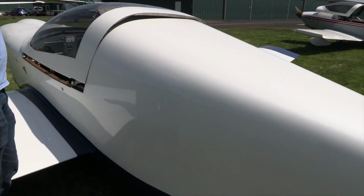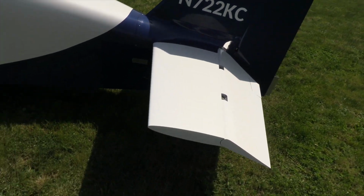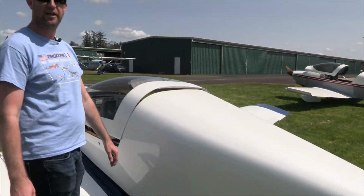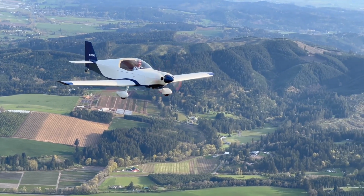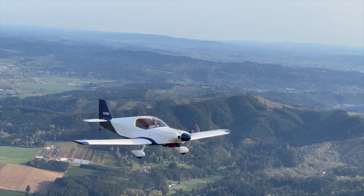So I have shoulder room, like 2 adults my size can comfortably fly in this for 3 hours, 9 hours on the way to Oshkosh last year with my dad, and we didn't try to kill each other, so that's good. So, built for comfort for bigger people.